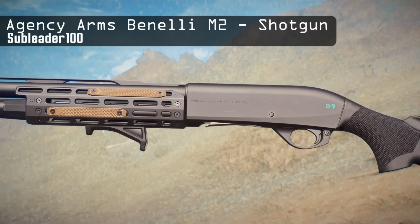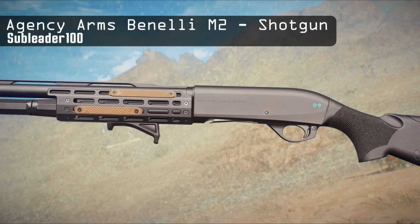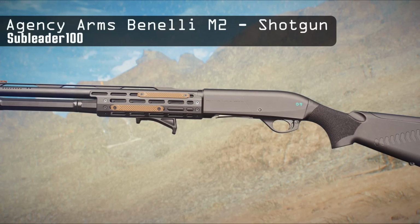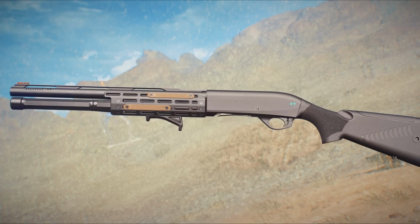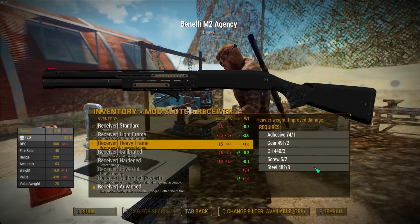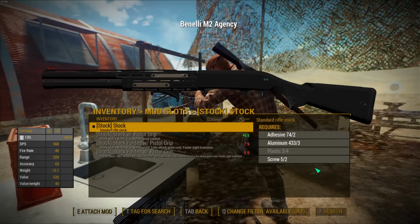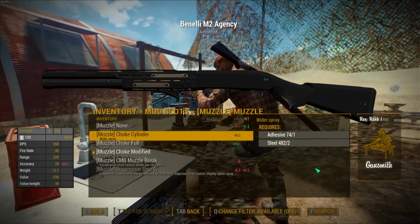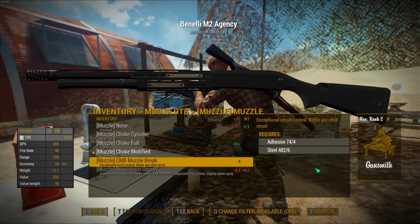It's an Italian-made, semi-automatic, tube-fed shotgun, chambered for 12 gauge. Notably, this mod in particular goes for a more modern version of the Benelli M2, which sports tactical furniture and accessories. There's lots of customization for this bad boy. There's different receivers, a couple different stocks, and in the muzzle section, there's a variety of chokes, which are very useful if you're looking to decrease your spread with buckshot.